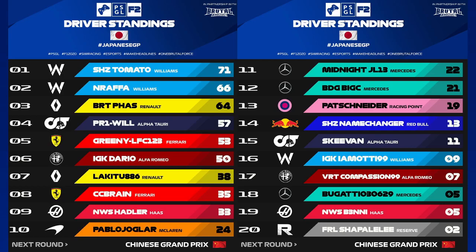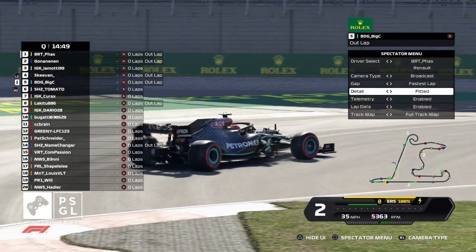Of course, Gonnen was actually in a points-paying position. He was one of the leaders, and then unfortunately he dropped out of the points due to penalties. So really a race to forget for the Flying Finn, but of course he can bounce back. He knows he's got that pace, so I'd expect him to have a good one today.